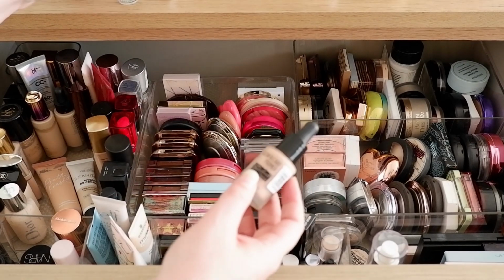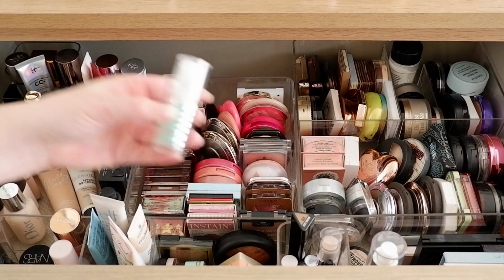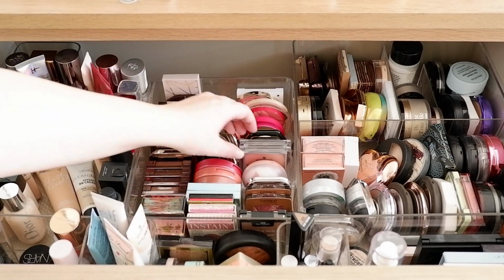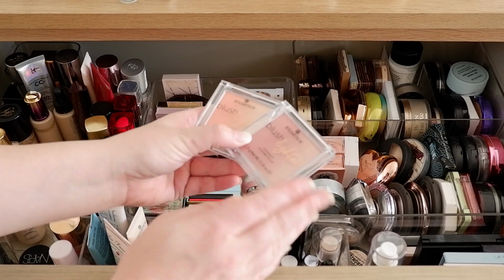So I think I want to go for the Milk and see if I can use it up. This is a travel size, by the way. I like that size. And that gives me an opportunity to try. I need some new blushes to put in my Shop My Stash as well. And I definitely want to be putting in these two new blushes by Essence.